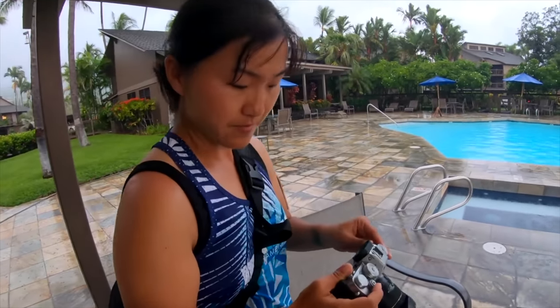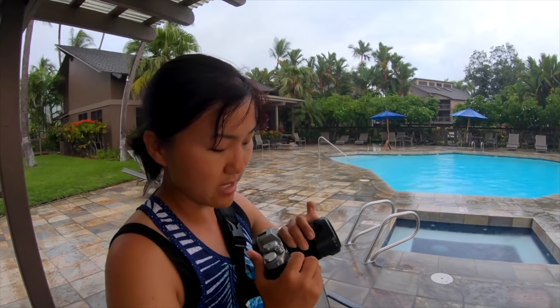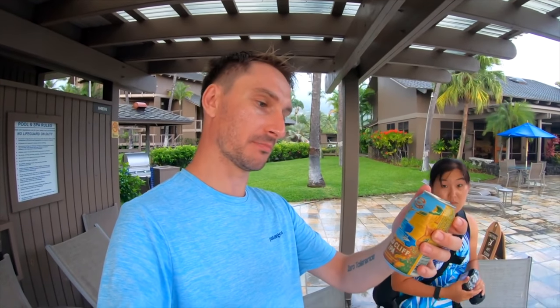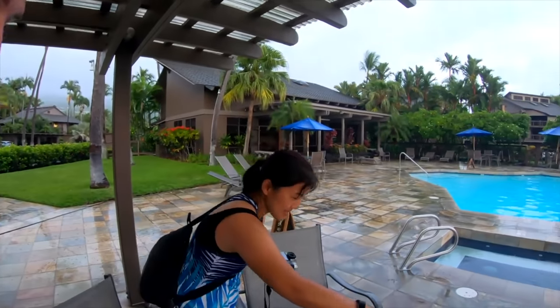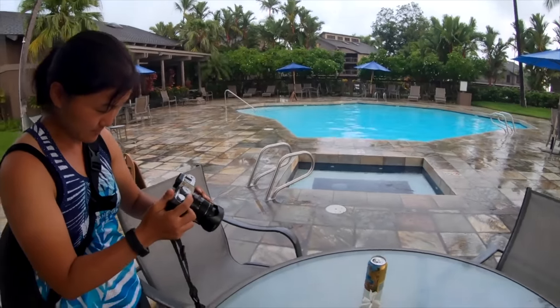XT3 is back in the house. I added my grip. I really like it actually. It extends it a bit and gives me more to hang on to. And I'm enjoying my Gold Cliff IPA, Kona Brewing. Not bad, not bad. It says with real pineapple. An IPA. And you like an IPA? Well, it's not as terrible as the Northwestern ones.